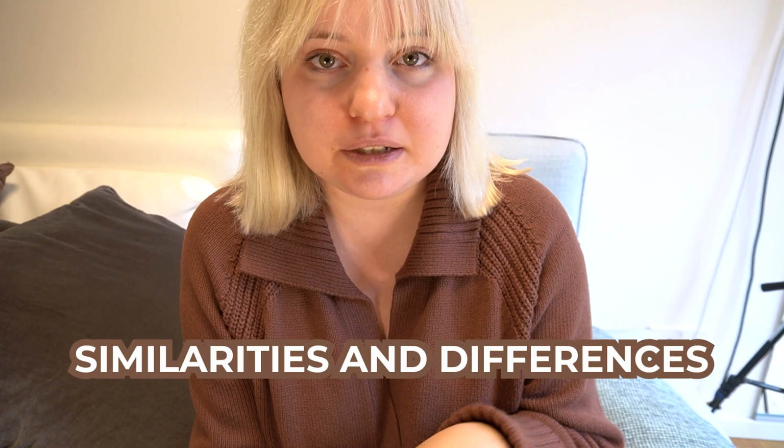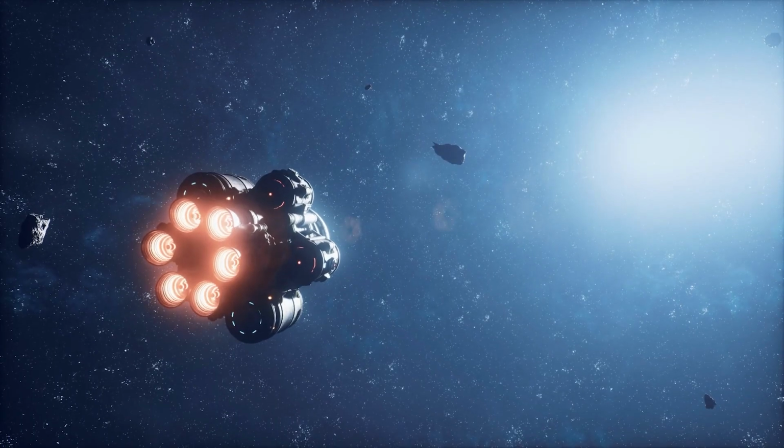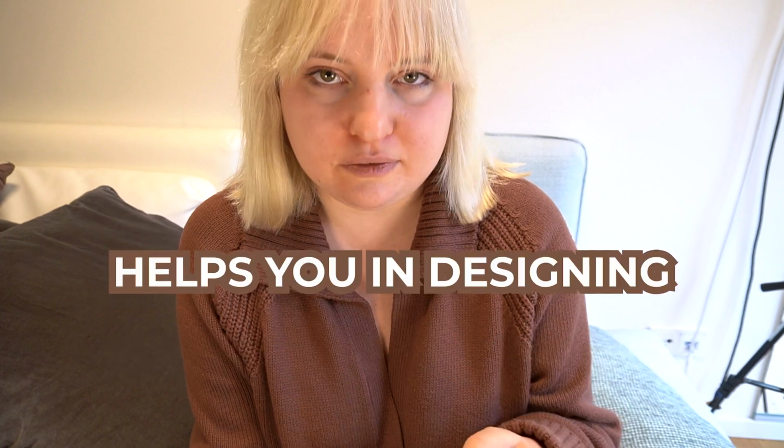Note down the similarities and the differences. Are there couples on the covers? Are there spaceships on the covers? Are there dogs on the covers? Is there a symbol? Is there a model? Is there a certain kind of font that they use? This is going to be very convenient when it comes to you designing your cover. Let's face it, probably asking someone else to design your cover.